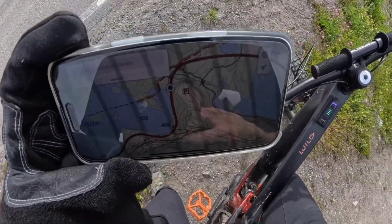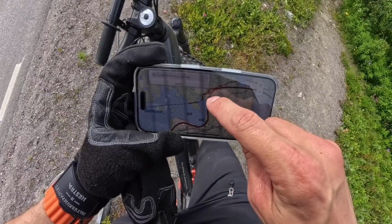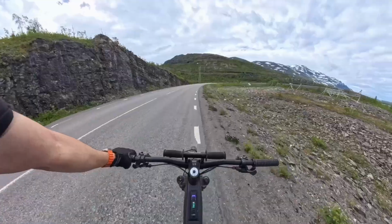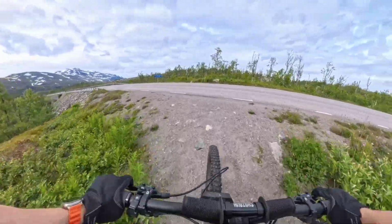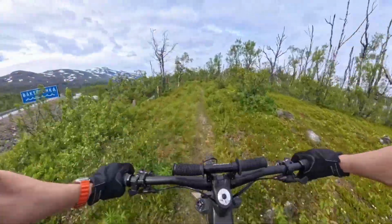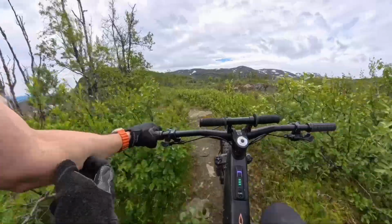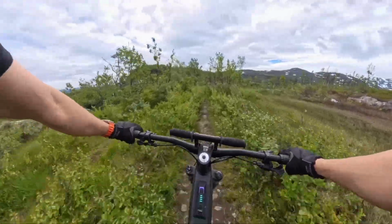Hopefully you can see this. I'm not sure about that. Let's see if we can get a better view. Maybe here, yeah. So as you see, we're here, we have crossed the bridge, and now we have to bike along the road. We could actually go up here on the mountain, but I'm not sure if that's possible. There were a bit more bushes here, but it's a really short path, actually really short distance if you count the whole path.